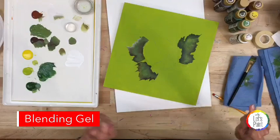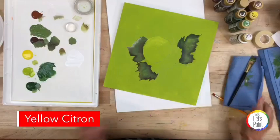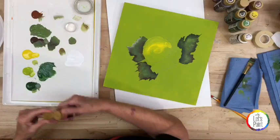Okay, rock and roll. With my finger, I'm going to take a little citron. Of course, this paint is all non-toxic, so I'm perfectly safe. And I'm going to put a little yellow citron at the top, like so. Wipe my finger on my rag, and I'm going to take a little bit of yellow medium and lightly, lightly merge those together. I'm going to take some of this wonderful naphthol crimson. It's a beautiful red by Folk Art.